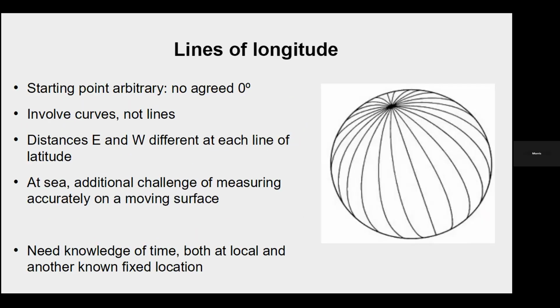Lines of longitude are a completely different story. There's no agreed 0, it's an arbitrary position. It involves curves, not lines, as you can see on the drawing. Distance east and west is different physically. The further north you go, the shorter the distances are, and they are longest at the equator. At sea, you have the additional problem of trying to measure accurately on a moving surface.